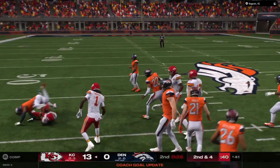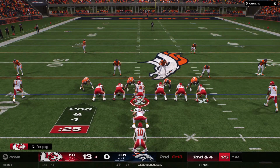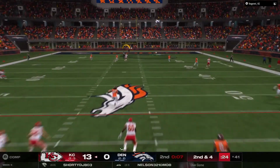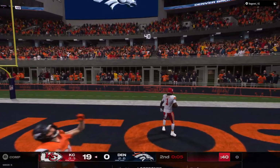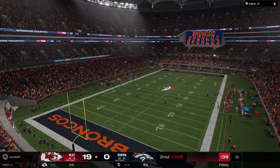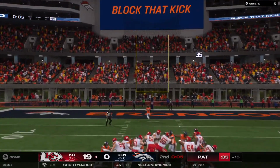Well, they're just going to run it here up the middle. And defensively, they're just looking to keep him contained as they're able to get him down. Play action. Now it's Mahomes. Going for the deep ball. And all the way in for a Kansas City touchdown. Xavier Worthy in the final seconds of the first half. And the Chiefs will extend their lead here just before halftime.